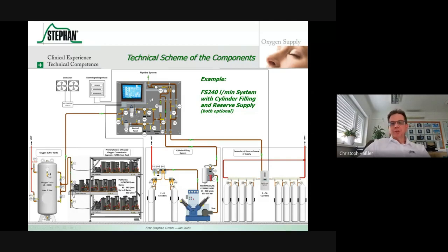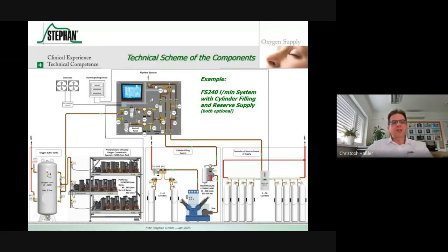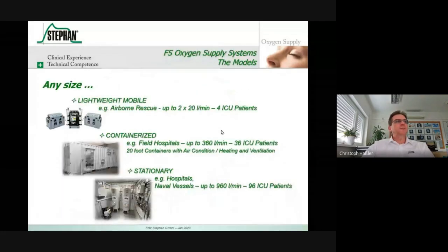Air condition is a good point. What you need for such a system: to generate 10 liters of oxygen, you have to calculate that you need 150 liters per minute of ambient air. That means fresh air and cooling is key to all those systems, no matter if it's a Stephan system or one with the conventional, big oxygen concentrator modules I've shown before. You always need a lot of fresh air and cooling air.